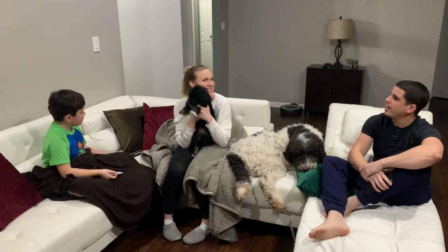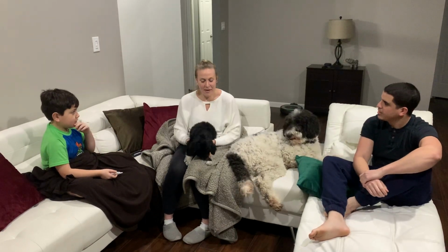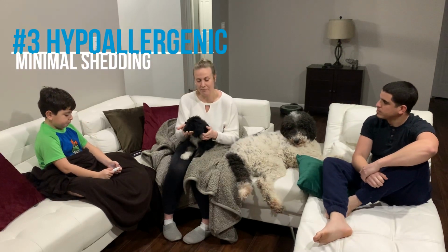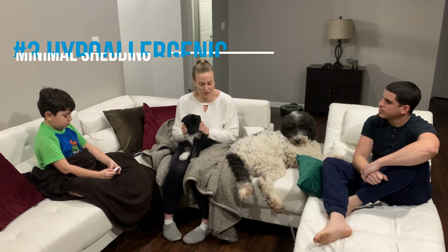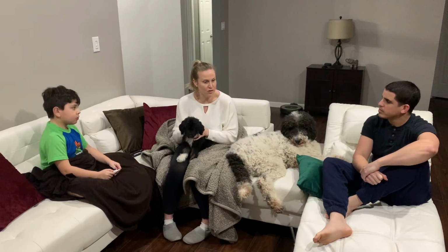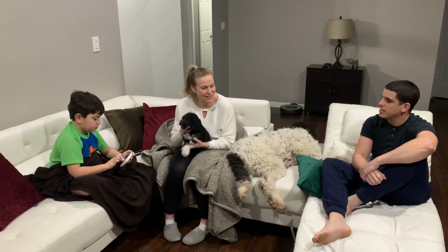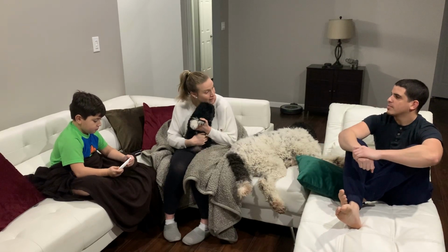Yes, give me the top reason why you'd get an Aussiedoodle. That they don't shed, really. And they're hypoallergenic. So if you have allergies, they're not going to affect you that much. And also, you don't have to be rolling your clothes with a lint roller. And there's not a lot of hair around the house. It's really great. I love that about them.